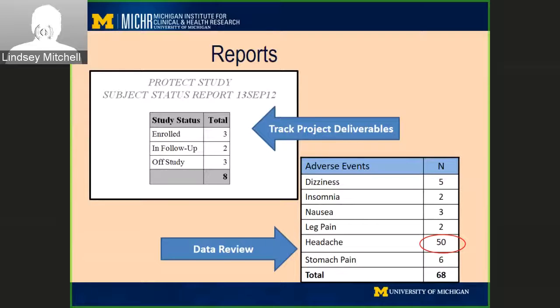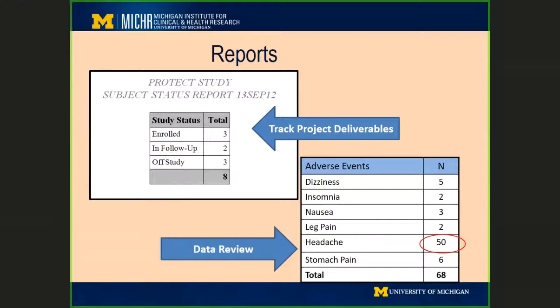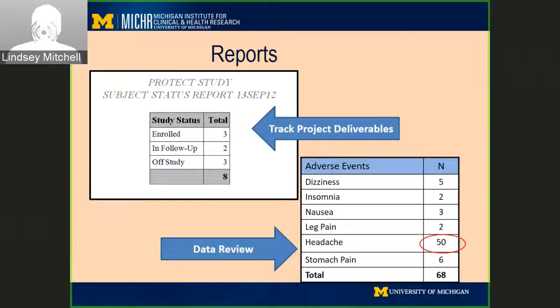And then the other thing that can be really helpful is to generate reports about your data. A lot of times people will look at how many people are enrolled, and whether they're in follow-up or off study, as a way to report whether the study is progressing in the time frame that you're using it to. And the other thing you can do sometimes is summarize the data and look at that.